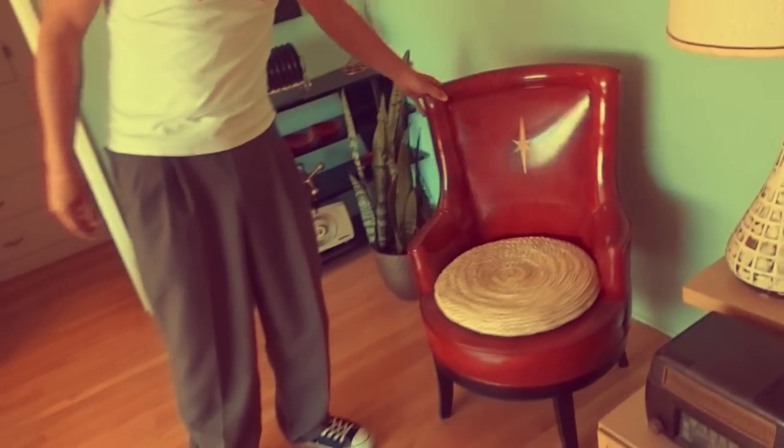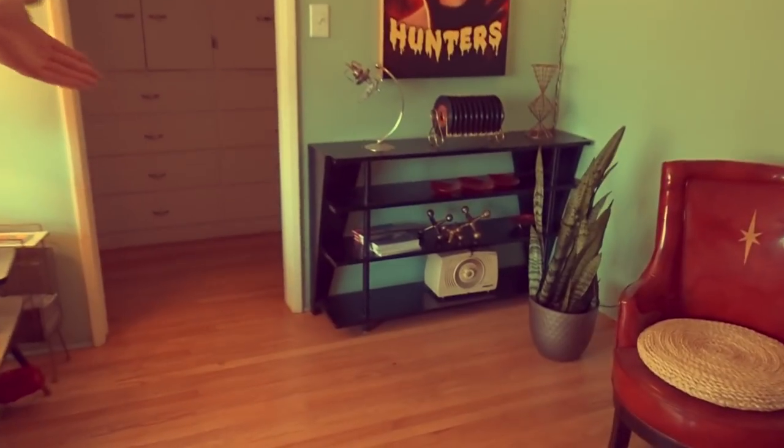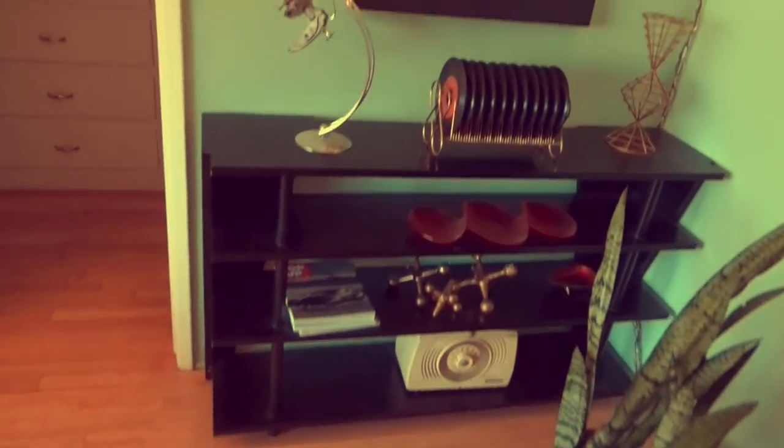Yeah, I would love to know where those came from. I have no idea. But like other things that I'll make, I made that shelf for an antique store that we used to sell at. So I made that shelf, and all these pieces, just like this lamp.